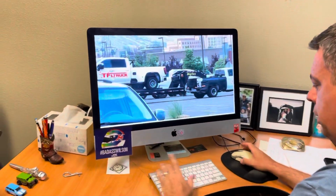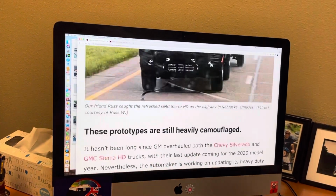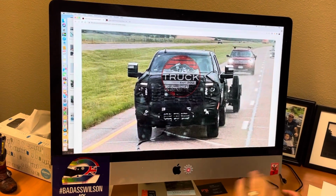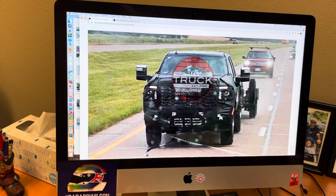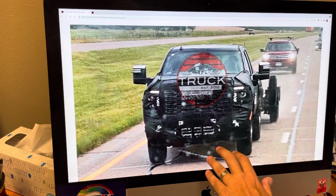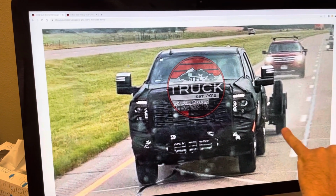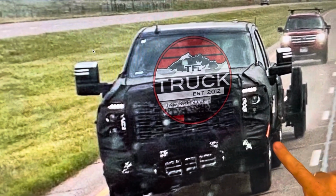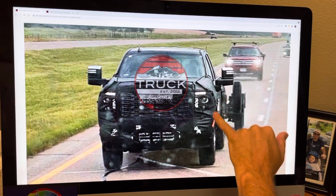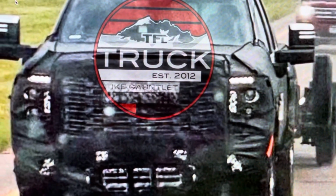So let me just switch gears really quick and show you some images that our viewer Russ sent us in. These are actually 3/4 ton trucks, so potentially a lower class of truck, smaller trailers, but these were on the highway too, and we get a really great view of the front of the truck here. Especially this could be a GMC Sierra because you can kind of see the honeycomb grille in the front and almost this GMC looking lights, and they're covered. So they're maybe redesigning and refreshing this truck.